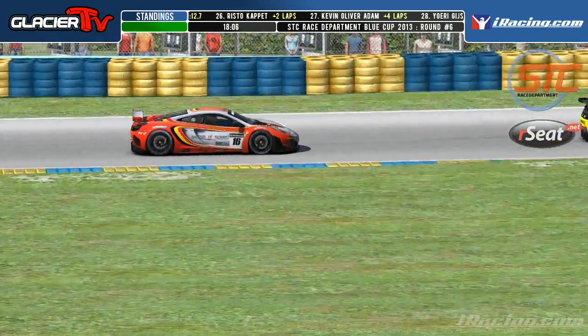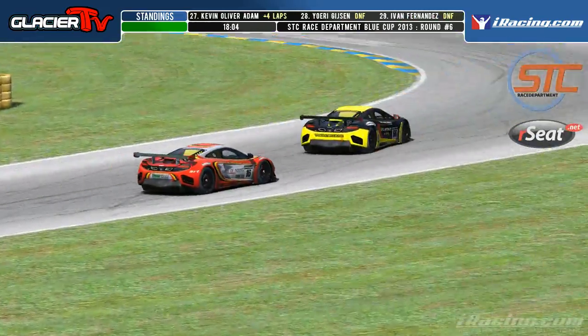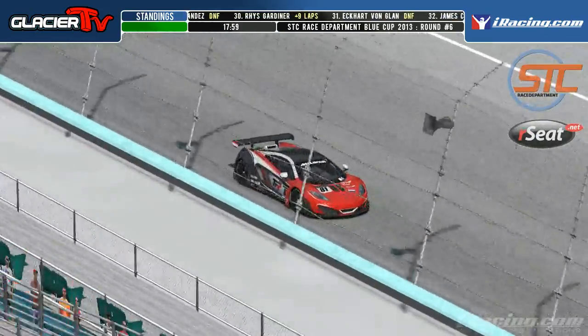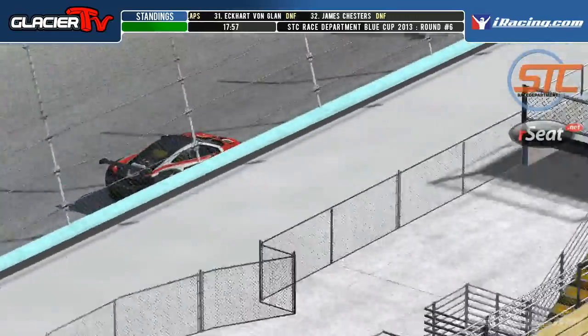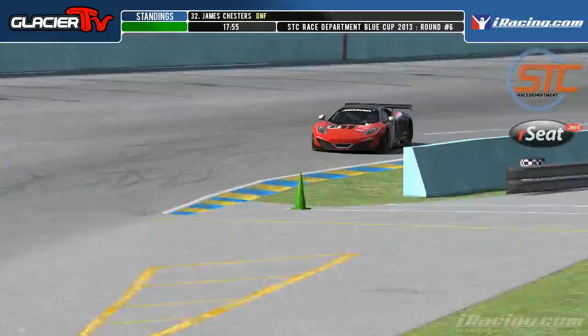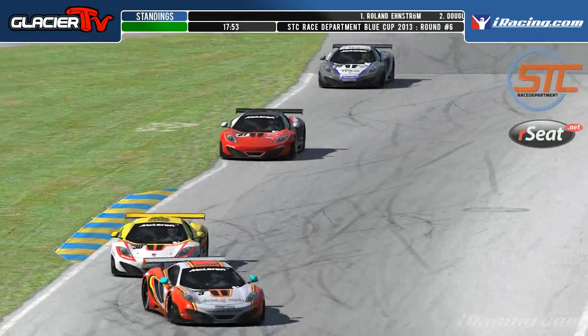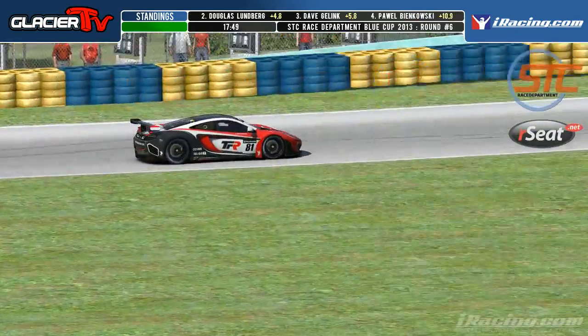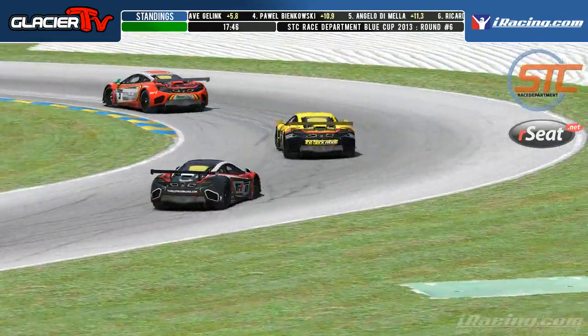So action all through the field, as we said before, in this Sim Teams Challenge Blue Cup race. We've got Oscar Starlin, Stefan Coppins, Peter Peach and Wim Stockman in close proximity of each other. This is further down in the top 20. Exactly, and this is the Blue Cup. So this is the spring and summer series.